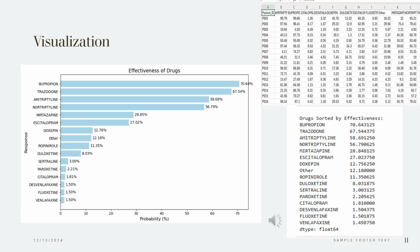So coming to visualization, this provides a comparative analysis of the effectiveness of various antidepressants visualized through a horizontal bar chart and supported by a table listing their probabilities in descending order. So this chart ranks drugs from most to least effective, with bupropion, amitriptyline and trazodone consistently showing high probabilities of success. In contrast, fluoxetine and venlafaxine are among the least effective options. The other drugs like mirtazapine and escitalopram exhibit moderate effectiveness, while sertraline and paroxetine demonstrate lower probabilities of response. So this visualization highlights significant variability in drug efficacy, emphasizing the importance of targeted selection for clinical decision making.